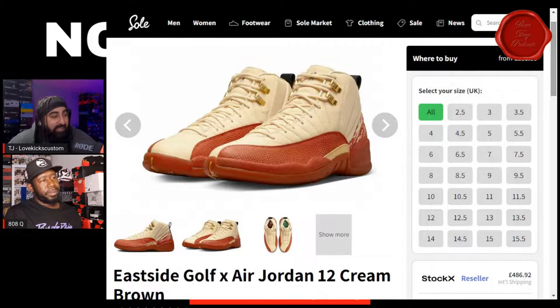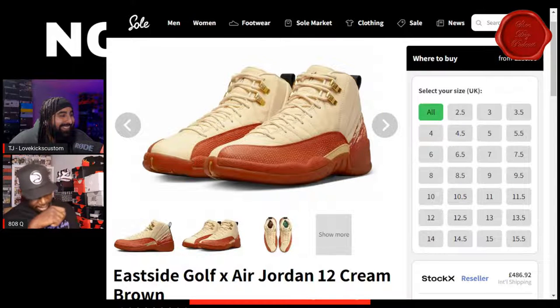Like it's a great collaboration. I think all the Eastside Golf shoes are dope, the ones we've seen. This is another addition, but I don't know where I'm gonna wear it. I'm struggling to see how I'm gonna fit that. I honestly am, bro. I'm not gonna go for it, but yeah. Shout out Eastside Golf. That's all I got to say.